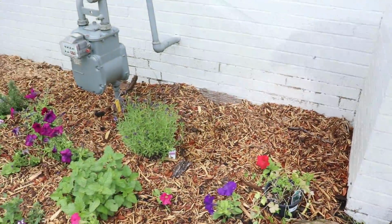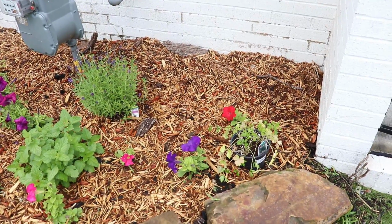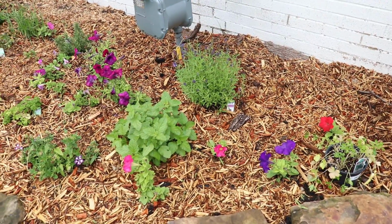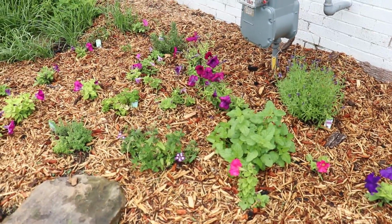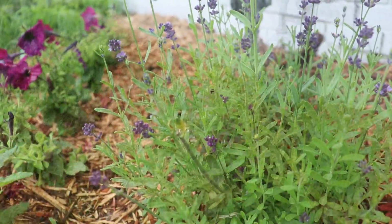And now for the very last part of my garden tour, the front yard herb and flower bed that I cleaned up on Mother's Day. I've got this flat leaf parsley that looks puny and pathetic because it's not in the ground, but everything else looks beautiful. Beautiful lavender.